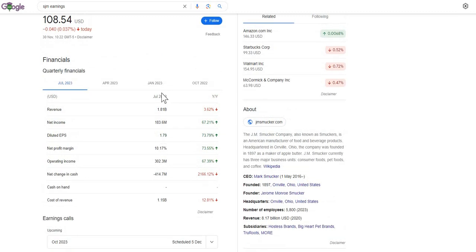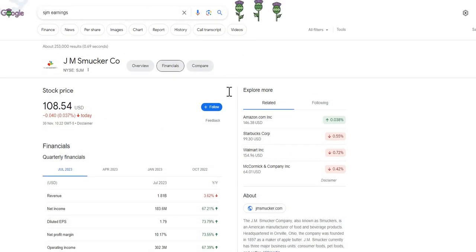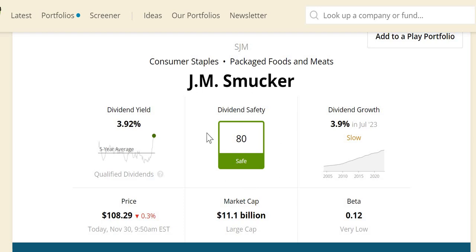And when we look at their Q3 23 versus Q3 22, we do in fact see their top line coming in lower. So they brought in less sales this quarter than the comparative last year, but they did much better in terms of the bottom line, earnings per share, net profit margin, and operating margin. So again, there are some positives with this company, but there are some things that you just need to be aware of. Now, dividend safety score 80, it is safe.